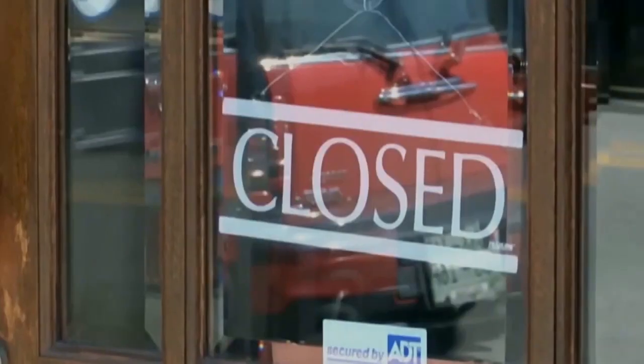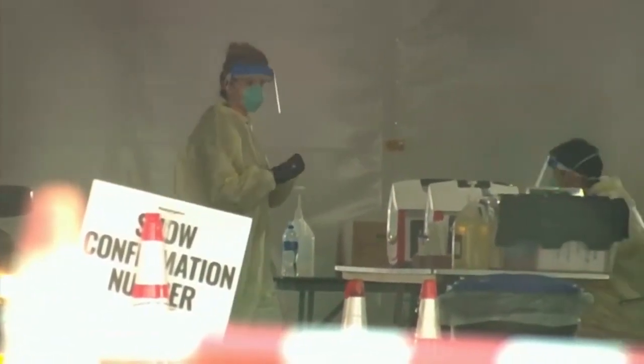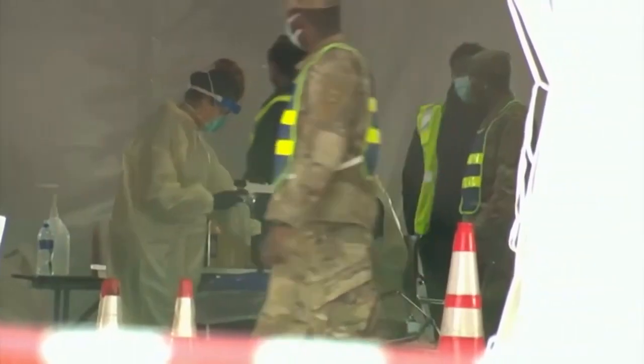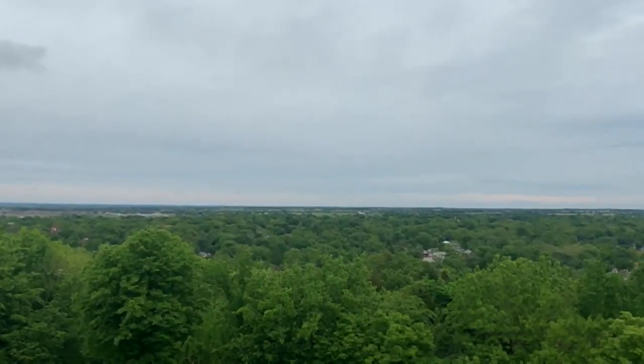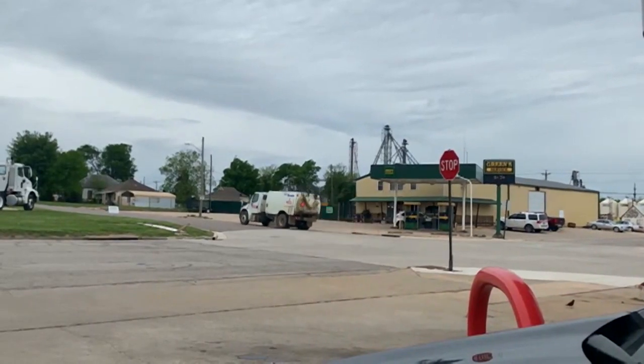Fredonia pretty well shut down till we got through those tough times. And so it was pretty quiet. But this was someplace they could come and get out on their own. They weren't stuck right at home. So it helped a lot.